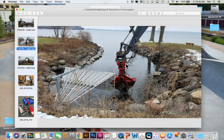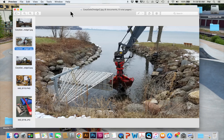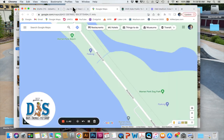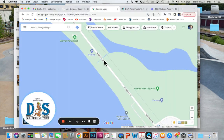This is part of a greater project to improve the Warner Park Lagoon. You can see here, this is a carp gate that blocks carp from getting through that outlet into the Warner Park Lagoon. It helps preserve the plants and spawning fish that get up in there, because carp can be pretty destructive that way. But that's a project I've been involved with for many years, with a bunch of local folks. So it's good to see some of this stuff moving forward. And again, thanks to the city for dredging that out. Hopefully it'll hold more fish here in the spring.